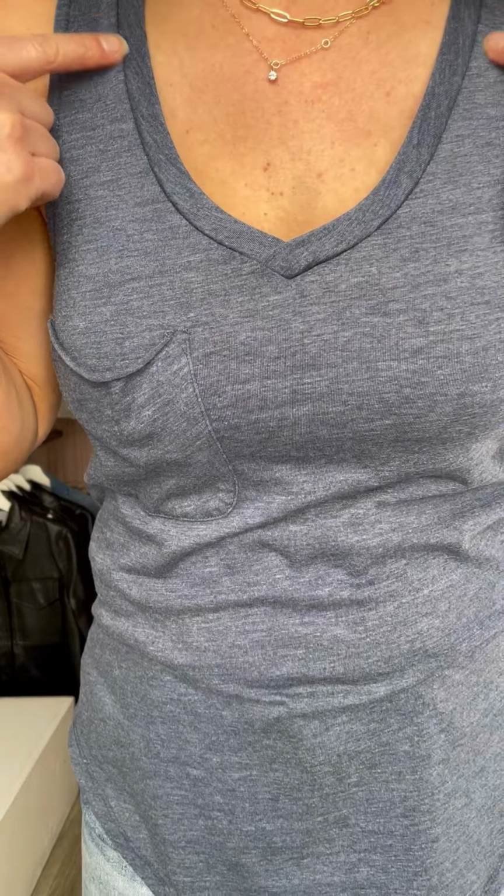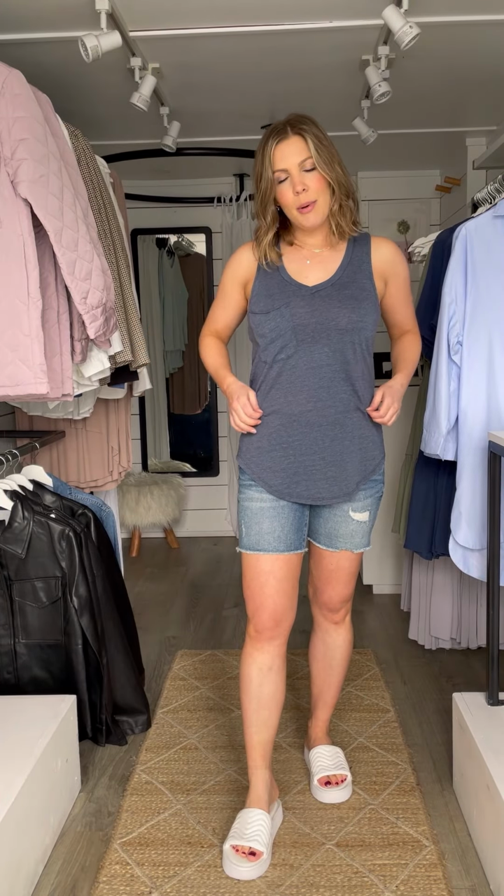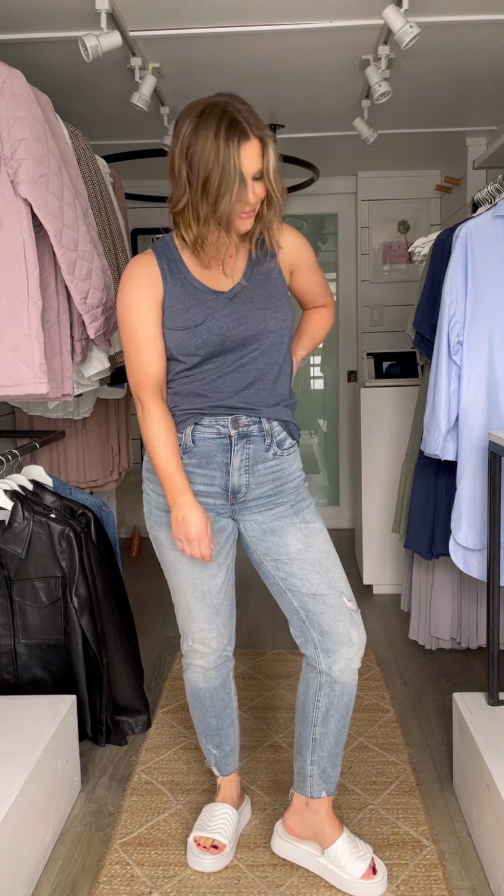Love the flattering V neckline on this one. It's not quite fitted, but it definitely fits close to the body. This is an extra small, so most people just take their normal size. It's a perfect layering tank.